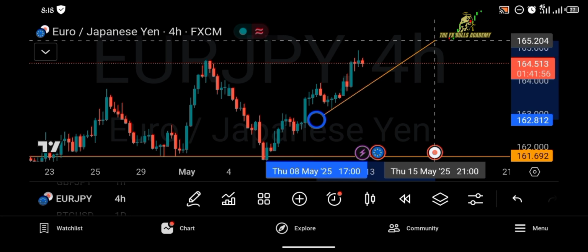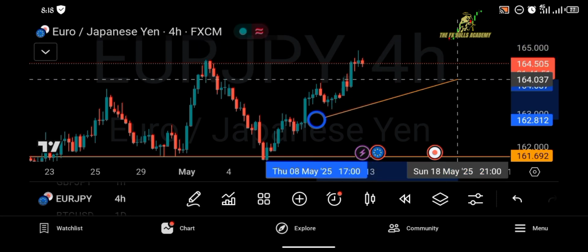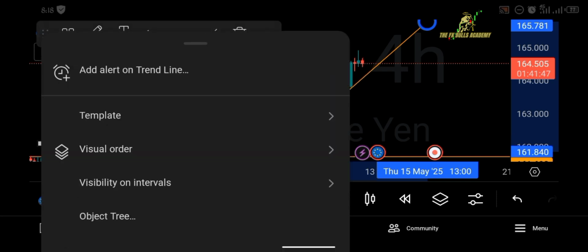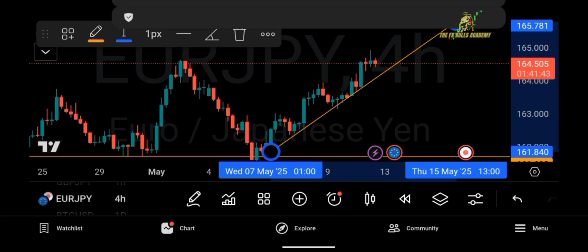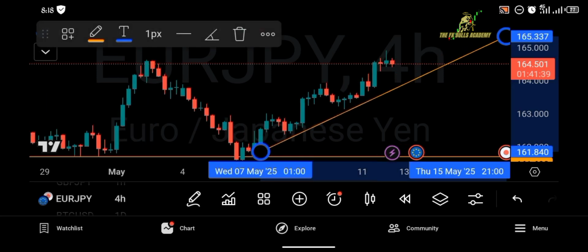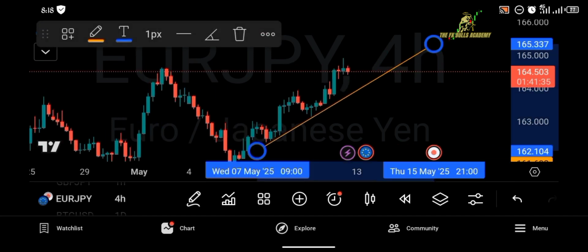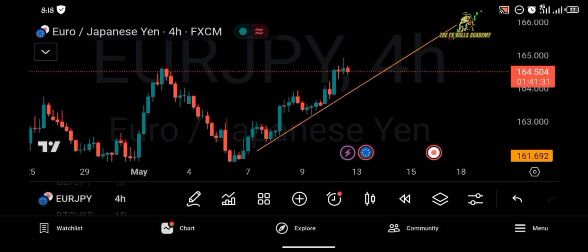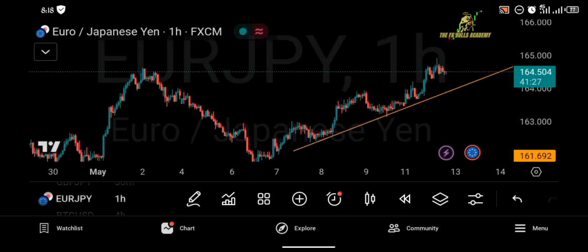So where are you expecting price? You cannot say you are expecting price to push back here. There's no way you can be expecting it. So you must have at least 2 lows before you can connect your trend lines. That's just simple for drawing your trend line. If you don't have 2 lows, your trend line is invalid. It's very, very invalid. So now let's go to the 1 hour time frame for more confidence.